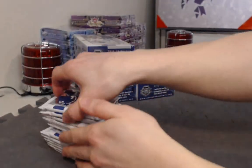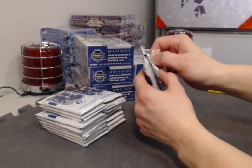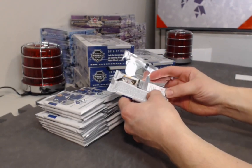Yeah, I saw the Barzal for $1,500. Ooh, the black? That's asking the limit. I don't think they'll get that, but you never know. It could be a diehard, but that's it. No, it's not selling for $1,500. I can tell.